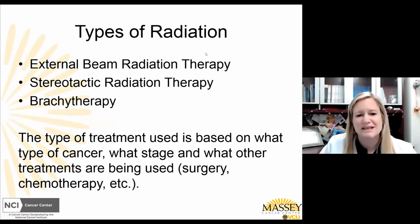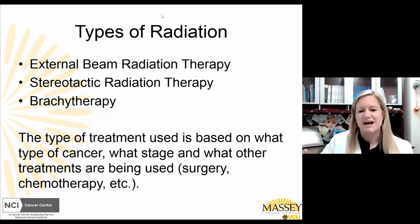So I mentioned at the beginning the different types of radiation therapy. We also use that stereotactic or pinpoint high dose radiation. And we also use the brachytherapy, which is the internal or close radiation. And really that's just determined based on what type of cancer you have, what stage, what other treatments you're also receiving.